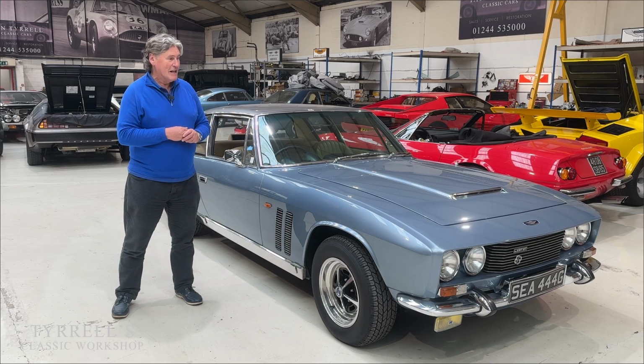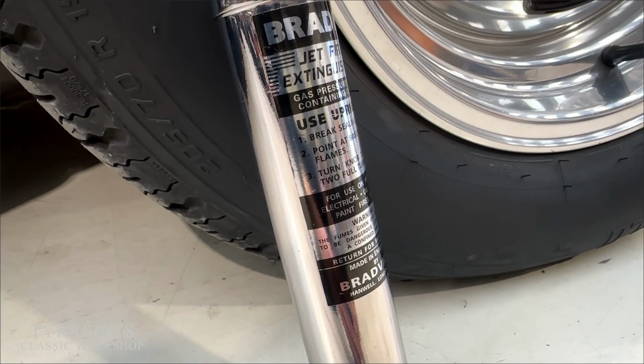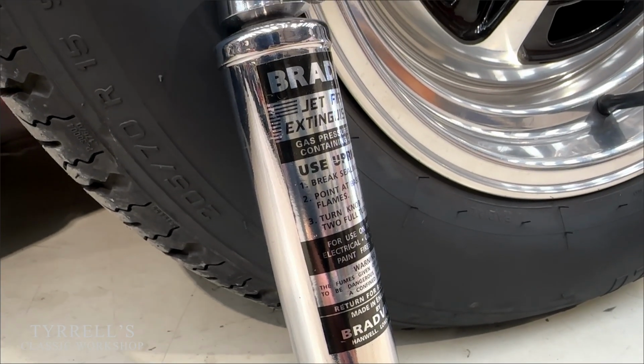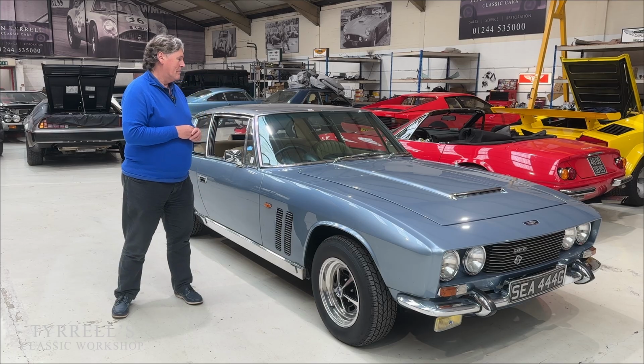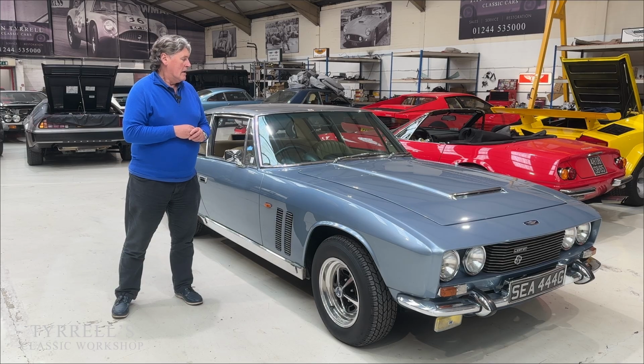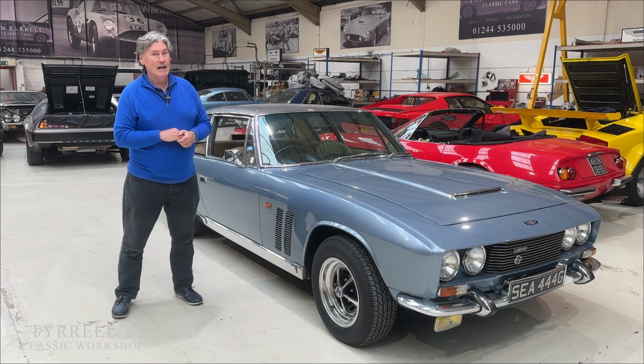Now it's finished. We've even got the original beautiful little fire extinguisher. And it's almost finished now. So we'll take the car for a run and see how it performs on the road. I've got high hopes of this car now. I think it's going to be quite special.